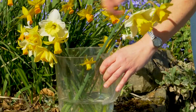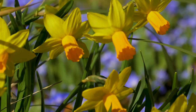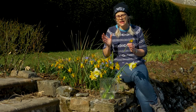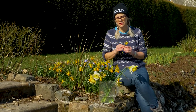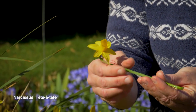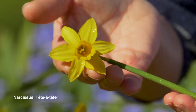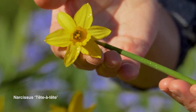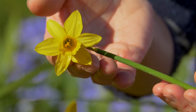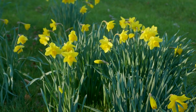Obviously there's quite a long season of daffodils, so you can have the very early varieties and then they go all the way through to the late ones, which tend to be the poeticus actea types. What most people might be used to are things like this one, which is the little tete-a-tete. This is a really nice early variety and you can see the scale of it. It is absolutely like a little jewel. Now that's an early variety.